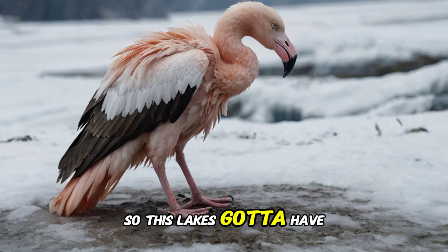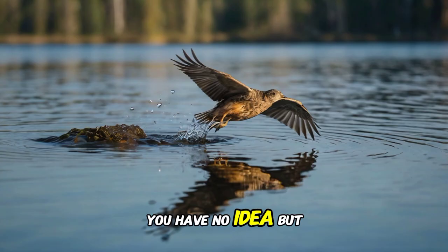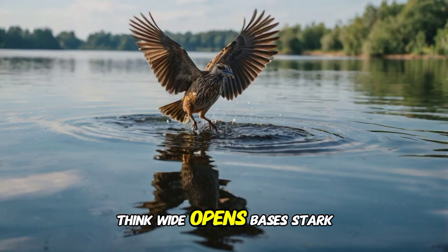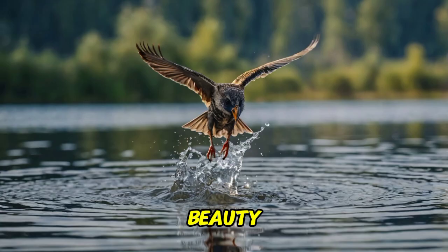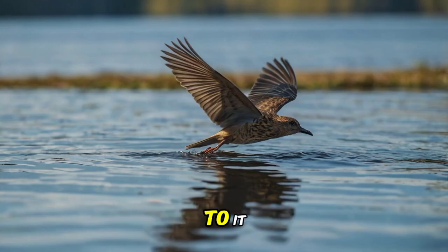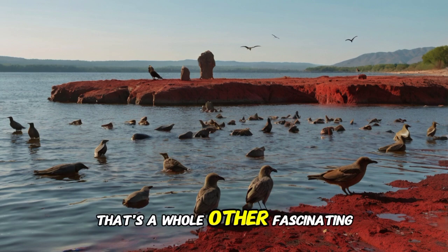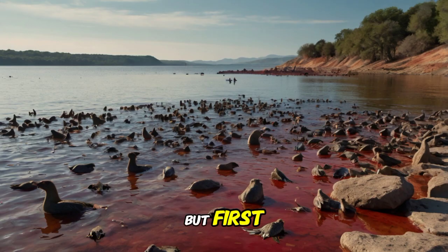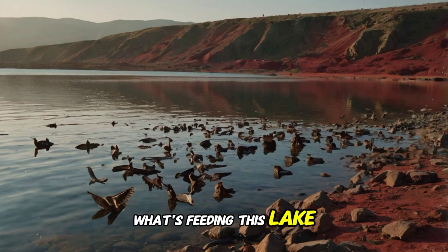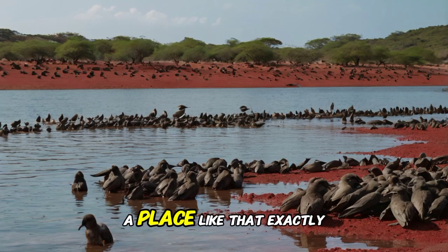So this lake's got to have some serious character, being in a place like that. Oh, you have no idea. But, okay, back to the picture we're painting. Think wide open spaces, stark beauty, and this shimmering lake, often with a reddish tinge to it. Wait, reddish? What's up with that? We'll get to that. That's a whole other fascinating part of the story. But first, how about we figure out what's feeding this lake? It can't just be rainwater, right? Not in a place like that.